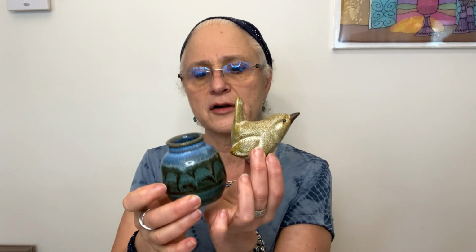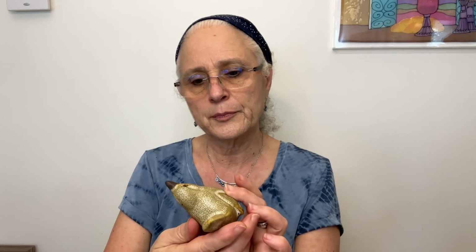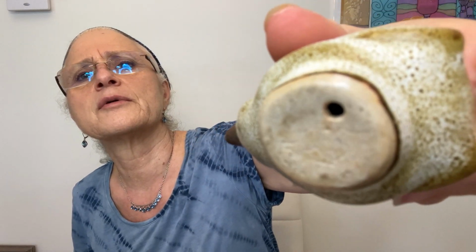I found a baggie that had a bird and a pot, and it also had another bell, which I threw away because it was in terrible condition. The entire baggie was like $4. So this is a Carolina Wren, and it is from Pigeon Forge Pottery. It is signed. Well, it's signed Pigeon Forge anyway. It's really hard to see. And there was one of these that actually sold online in 2016. So I found it on WorthPoint, and it sold for $24.99. So I definitely think that was worth the pickup.